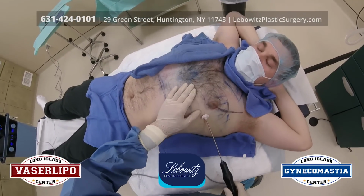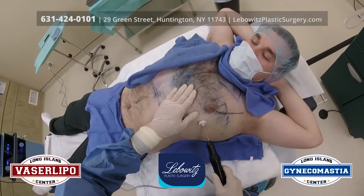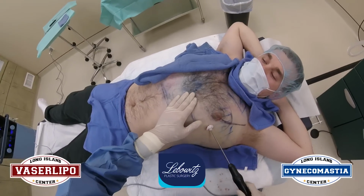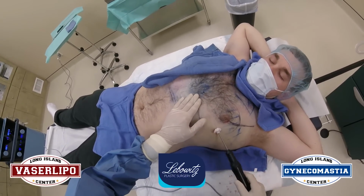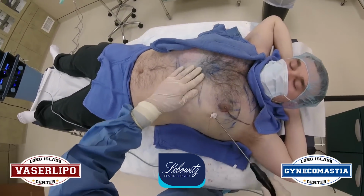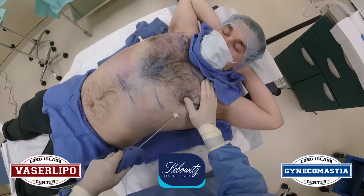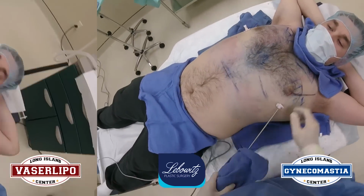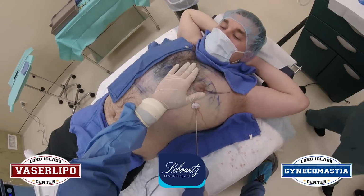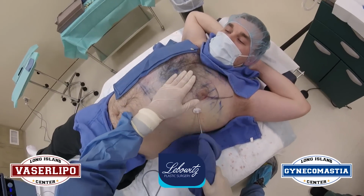So here we go on the other side. Inferior border of the pectus, right here. Inferior border of the pectoralis major muscle, that little rhomboid, which is the medial inferior aspect of the pec, and the medial superior aspect of the rectus muscle. So here we go on this side, ground zero, underneath that nipple. That's where the gland is.